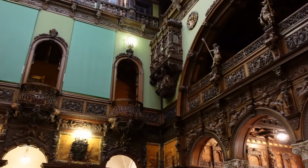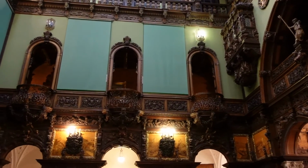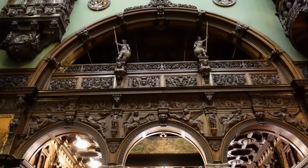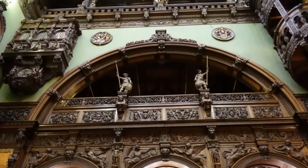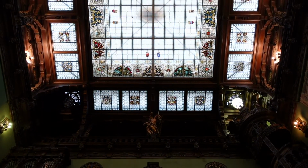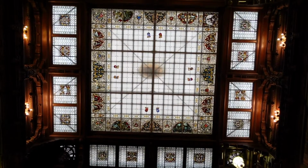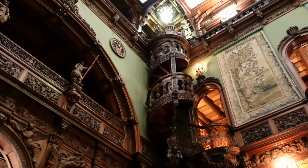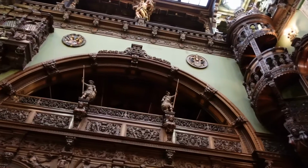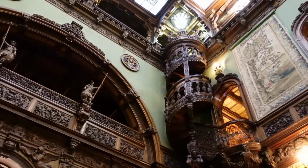So now we are in the Hall of Honor, the biggest room of the castle. Located in the center of the castle, the room is 16 meters high. Very impressive in this room is that the ceiling can be opened manually and also electrically since 1911. Also, the richly carved wood decoration in here. We're going to see a spiral staircase over there, which is a staircase carved by Romanian artist Gheorghe Stănescu.